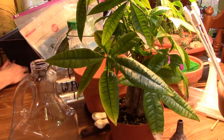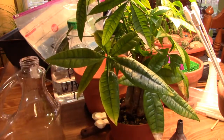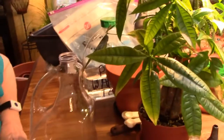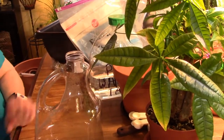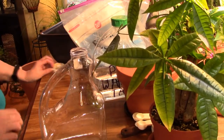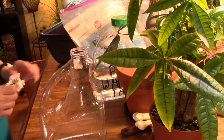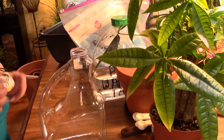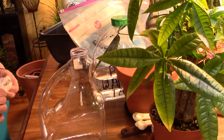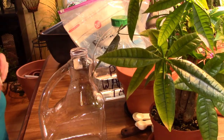If you have access to this, I get it at Pick and Save. Well, now it's called Kroger's, but I get it at Pick and Save / Kroger's. And they work great. Oh, I wanted to tell you the amount on here. I think it's 2.7 quarts, 89 fluid ounces. So it's a little more than a half a gallon.